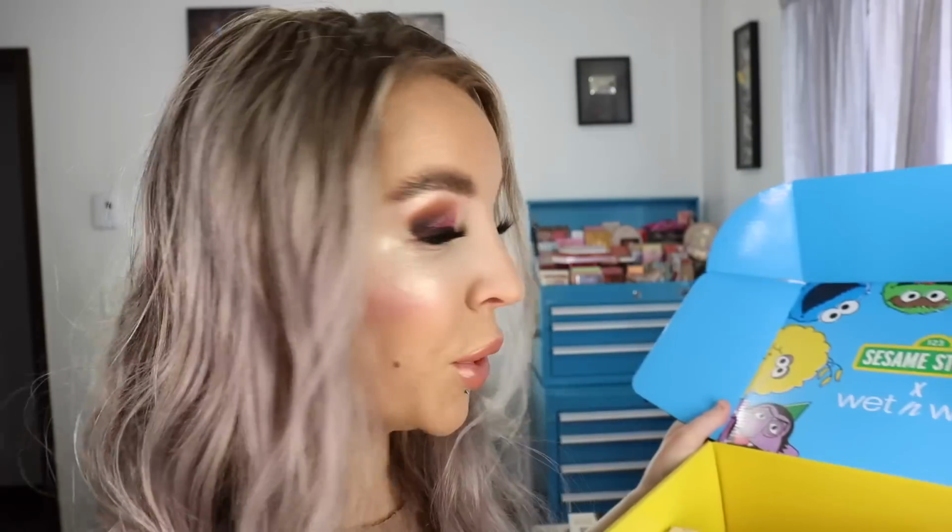I did get in some lovely PR packages. This first one is from Wet n Wild, which I was super excited about. This is their Sesame Street collection. It is so cute. I'll probably use this box to store something in because it's super, super cute. Kind of like their Snoopy collection that has the same style vibes, but obviously different products. Very cute.